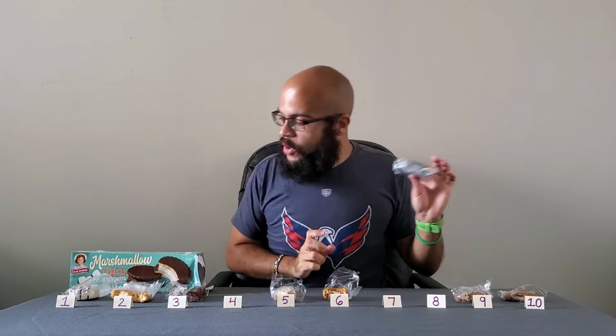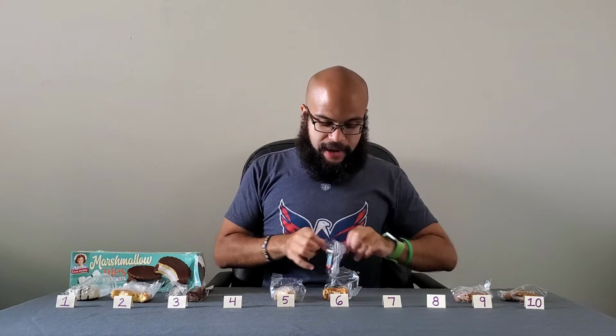Okay. This has the cutest packaging. It's the only one so far. So you take a look here. It's the only one so far that has any customization, which is very strange to me that this is the product they decided to do that with. With that said, this is like a moon pie for any of you who've had that.